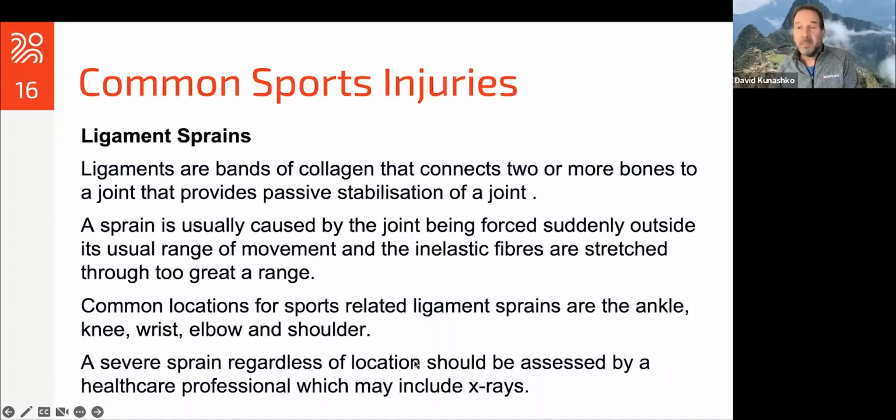Now, a severe sprain, regardless of location, should be assessed by a healthcare professional. This might involve x-rays because sometimes a bad sprain will also be associated with a fracture, and you may not be aware of that. You might just think it's a bad sprain, or you can't weight bear, for example, because you think it's just a blown out ligament when in fact there's a fracture. So you do need to be aware of that. Even if it's a hairline fracture, you're going to take care of that a little bit differently than just an ankle sprain.